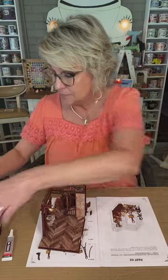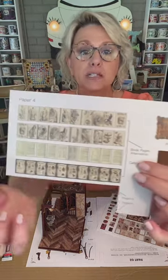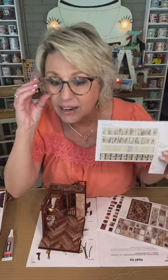You could take a copy of the little things on paper and use them in your journaling, maybe. Carol, that's a really cool idea. You could scan these. You sure could. They give you alternative book pages. So if you wanted a spooky book, Lisa, if you're on here, spooky book inside. I didn't see that till after I put mine together.